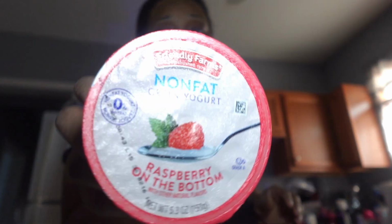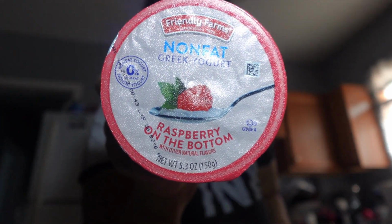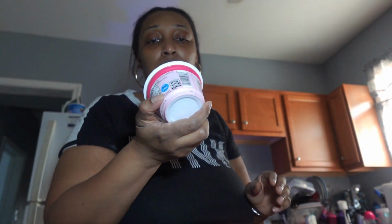So I feel like if I'm gonna get the strawberry and the raspberry, I only got one raspberry one because, you know, I am semi-allergic. I don't know if I still am, but I got that. I got some eggs. They was $1.99, these eggs.